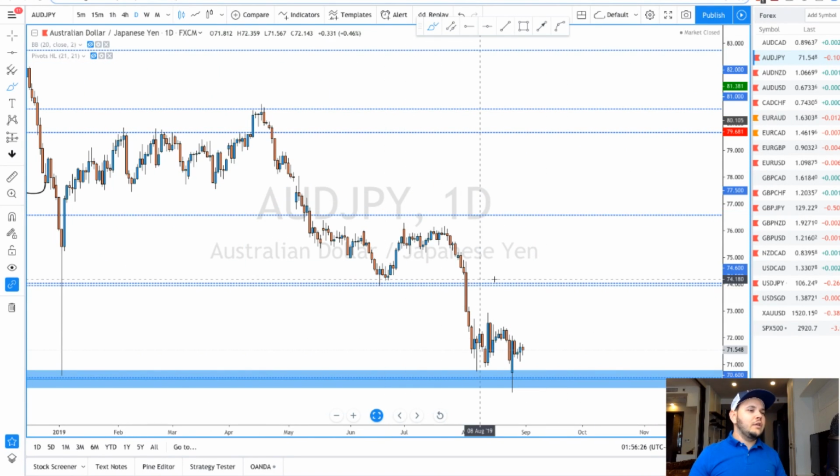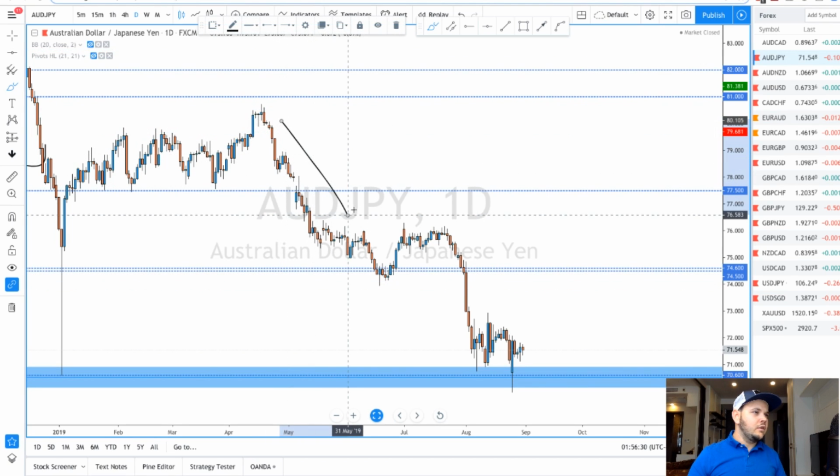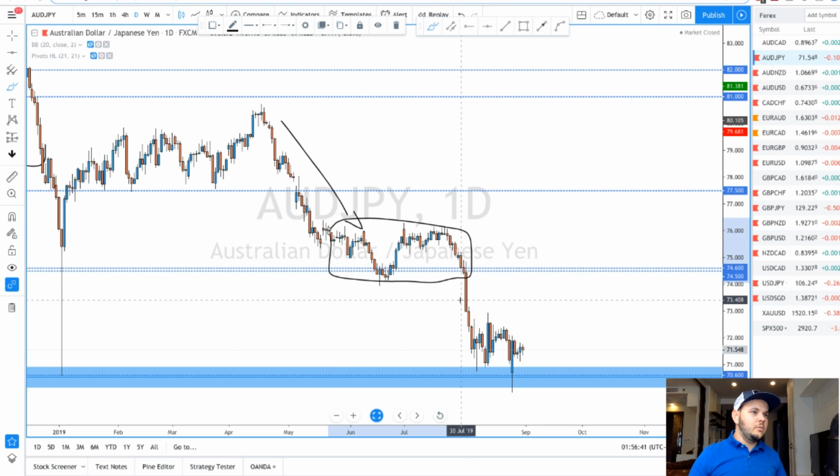Okay, and now if we look at the market phase, we have the same example here. So we had this downtrend over here. We had the consolidation over there. Price not doing much, and remember, that's where you'll be trading breakouts or breakdowns. We had a breakdown, a pretty strong one. And now we come back over here with another consolidation.